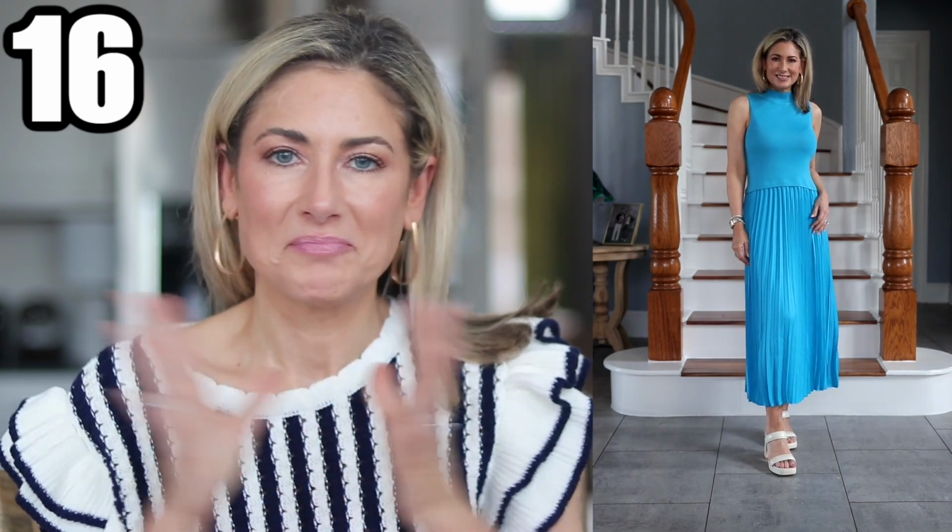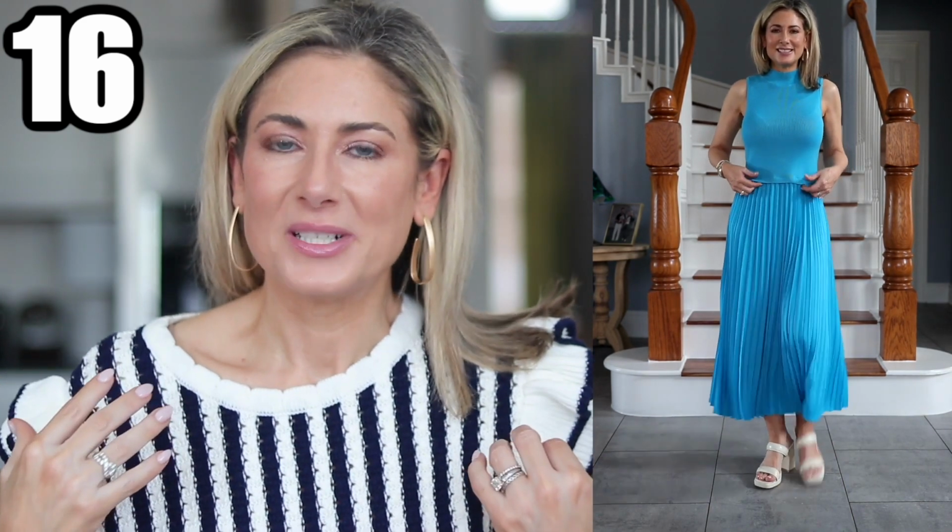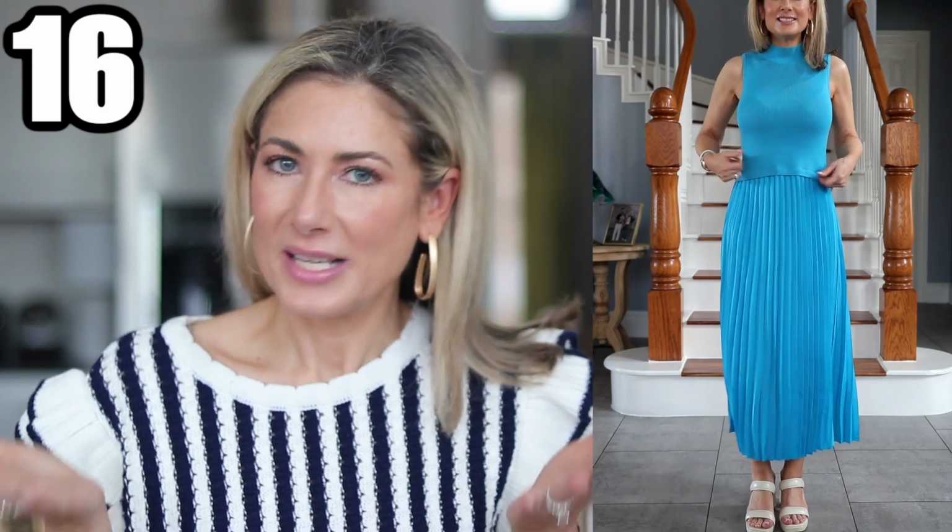First of all, the color. It's absolutely stunning. I love this bright turquoise. It's a mixed media, which I love. It looks like it's two pieces. It's a one piece, it's a dress.